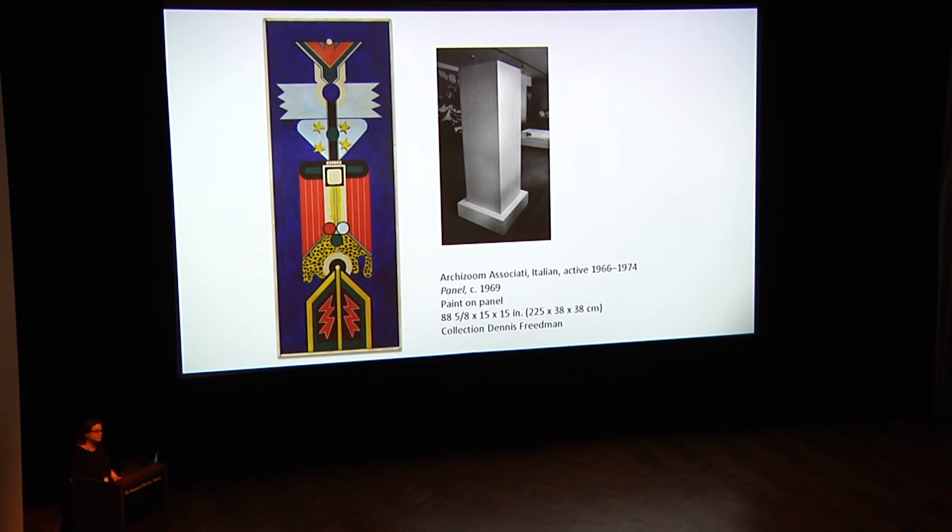This is an image from the Poltronova showroom around 1969, 1970. And here is the panel that shows a lot of the symbols, not only of Archizoom, but of the movement. So you have these lightning bolts, which are signs of dramatic transformation. Then you have symbols of communication, at this point, radios and antennae, a way of signaling that ability of objects. You have your textural pattern, which in the objects became more textural. You have your geometric abstraction here.